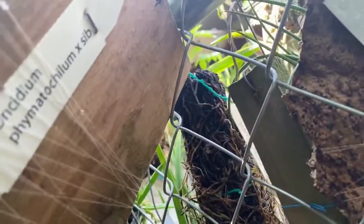Here is my Sigmatostalix... Not Prismatocarpa. You know what I'm trying to say. Sigmatocarpa. Phimata, Chilum. And it is still putting out roots. Still has these roots that are underneath this moss here.